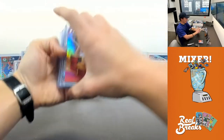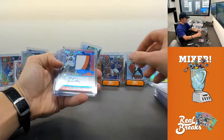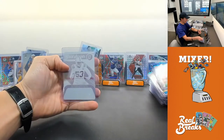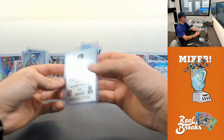From plates and patches, Nick Bosa, triple relic out of 99. Ryan Finley, patch auto out of 50. This is 19 plates and patches. Le'Veon Bell out of 25. Mark Brunell out of 99. And gold scripts, Darius Leonard, printing plate, magenta 1 of 1.